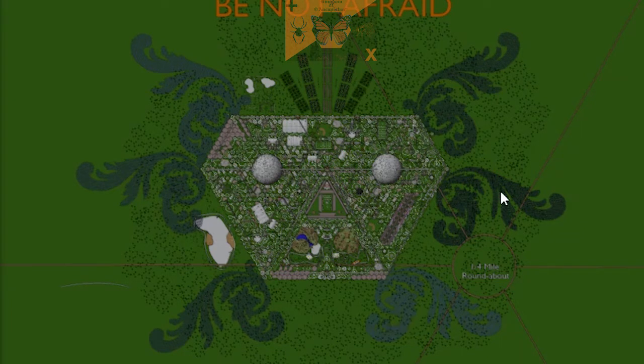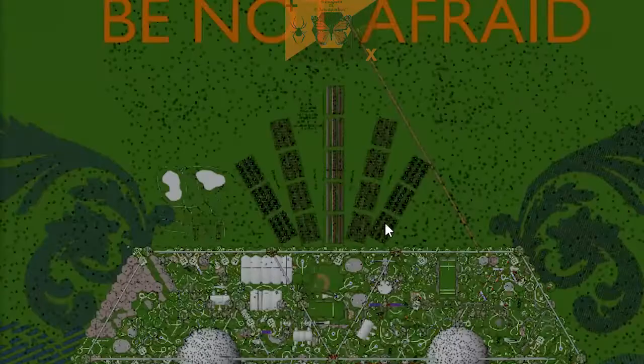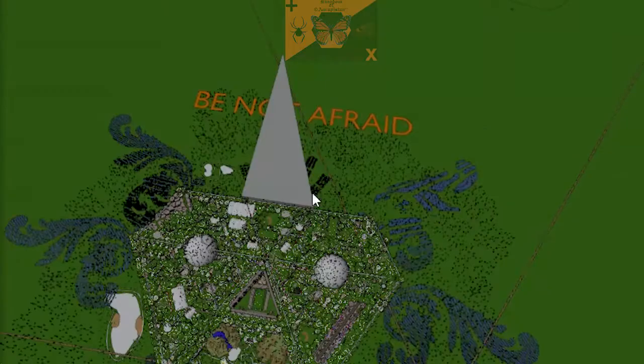This is prime real estate. And then this is prime real estate right here. This is also prime real estate. So I was going to move this up more, and then maybe build my Tower of Babel right here. So something like this. This is a very poor representation.